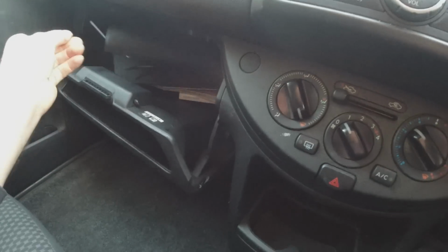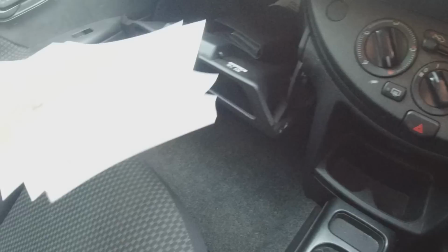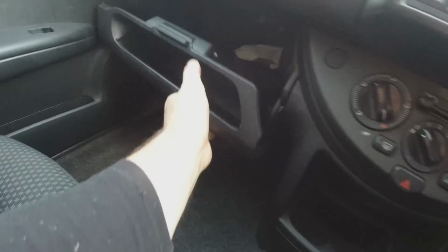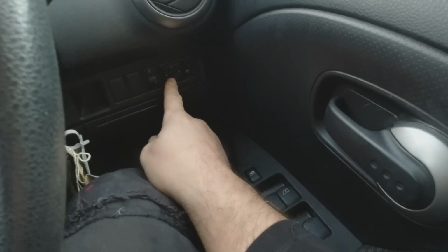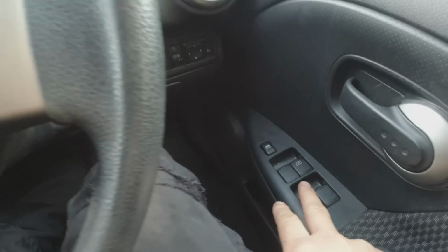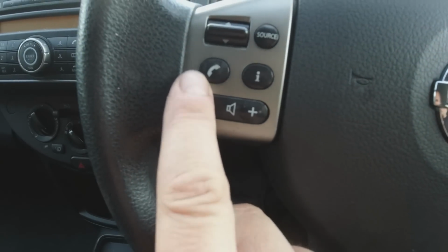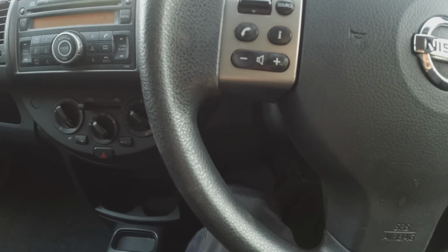Oh blimey, we've got another book in here with a load more paperwork as well. What's going on there? Got loads of books in here. I've got a lot of paperwork to go through with this one, guys. Got the locking wheel nut in there, good, that's a bonus. We've got electric mirrors, all round electric windows, stereo controls on the steering wheel. Oh, we've got Bluetooth. It looks like it's a good spec then.